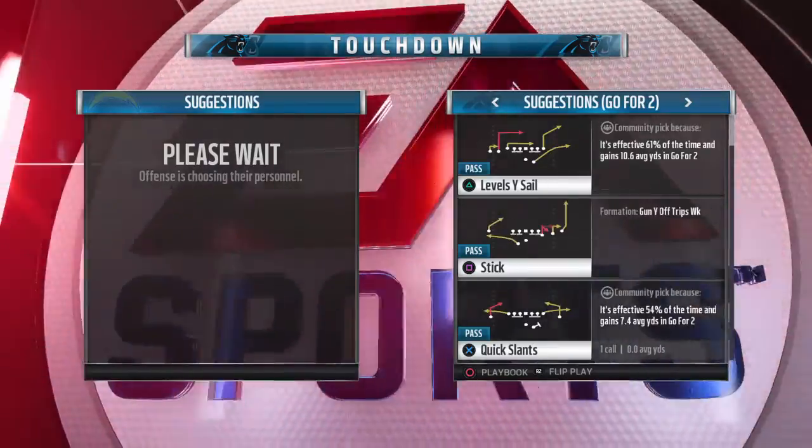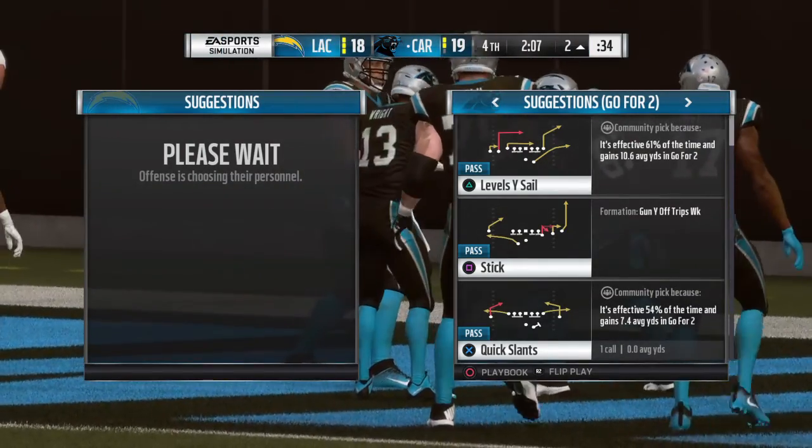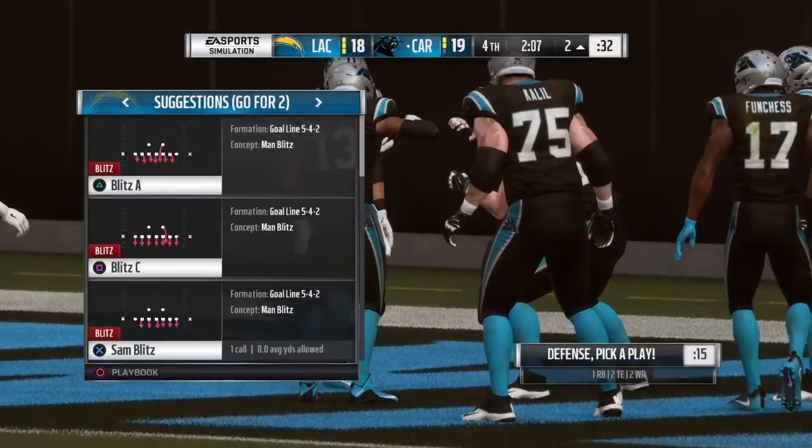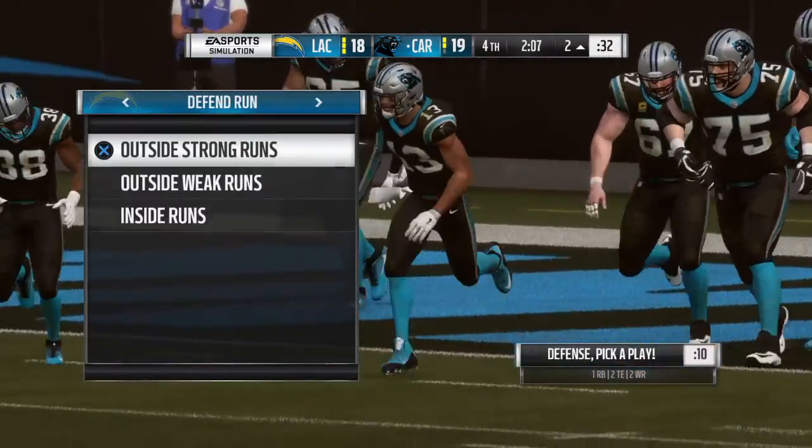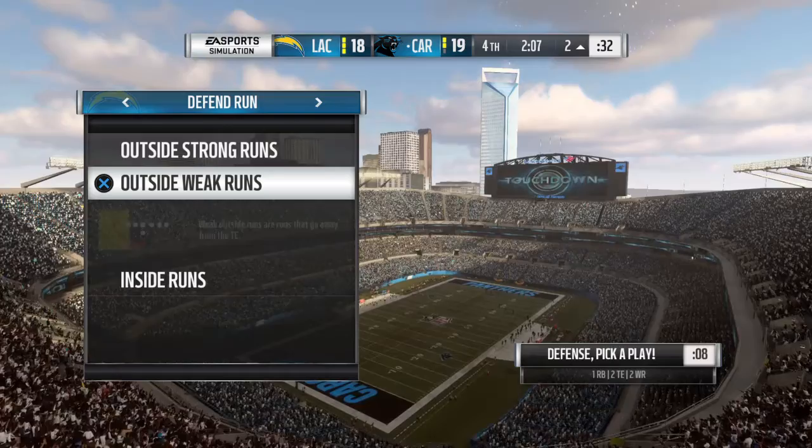Jarius Wright, a 12-yard touchdown grab. And the Panthers have taken the lead here in the fourth. So from three scores down, these guys have come back.